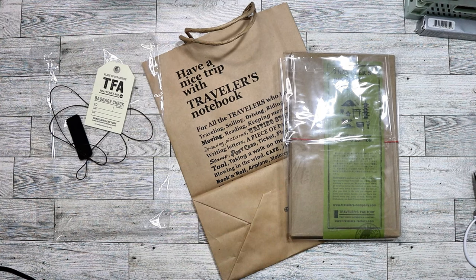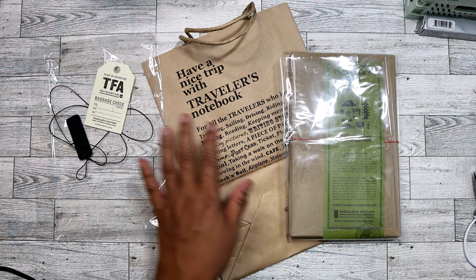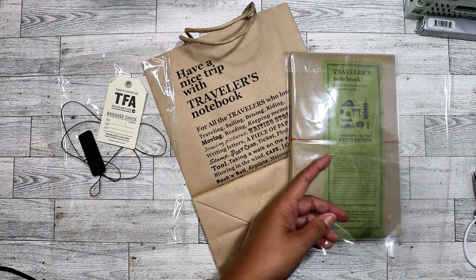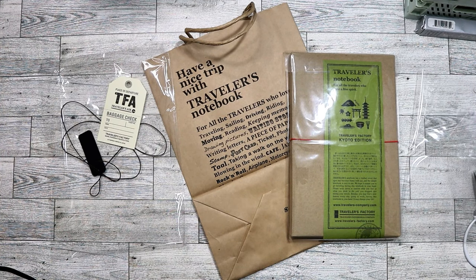What do you want to call it, like a seller that purchased it. So anyways, I am trying to purchase another one, but it's just not working. There's something that's not going through, but if I'm able to finally purchase that traveler's notebook, I will definitely post a haul then.